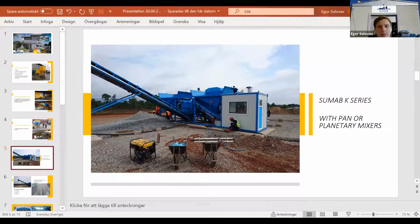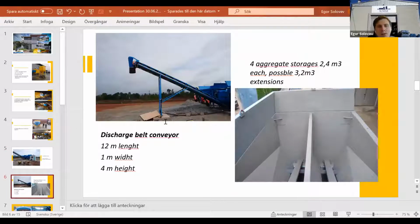conveyor. On the top of the batching plant, you see these extensions, with which you get a bigger capacity of the aggregate hopper. On the next page, you can see these extensions and how the aggregate storages look. They are 2.4 cubic meter each, and it's possible to get them extended to 3.2 cubic meter each with this option of extensions.